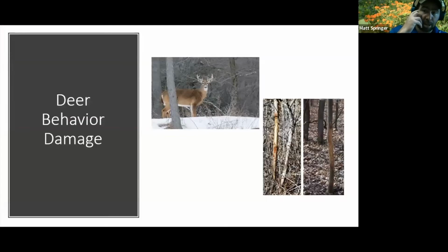The other issue that you may be experiencing outside of the consumption problem is every year in the fall and mating season, and just before mating season, so starting late September, October, male deer are going to start rubbing their antlers to both transmit hormone communication, olfactory communication to other deer about who's around and what their status is.